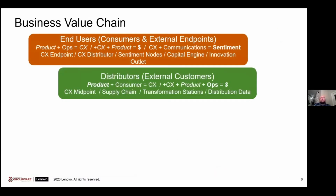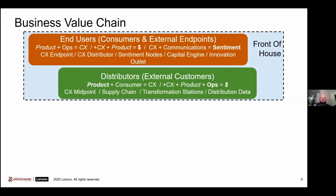So again, when we think of the business value chain, looking at this from a little bit different perspective, right? You have your end users, the consumers, the external endpoints. Again, in our hamburger example, if you've been to McDonald's or Taco Bell, a lot of the fast food chains recently, now, of course, with the pandemic, they're changing the way they do things a little bit, but you'll see a lot of the self-service kiosks being implemented, right? All around customer experience and being able to quickly order the products that you want and have that positive customer experience. Of course, you have your distributors, which are more of your external customers, if you want to think of it that way. And of course, these type of things really comprise what we call the front of house, right?